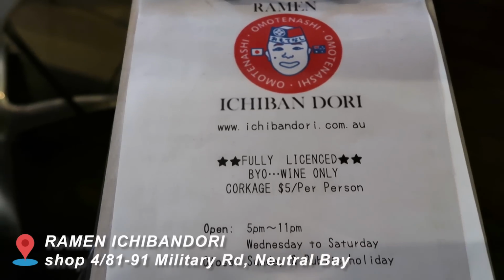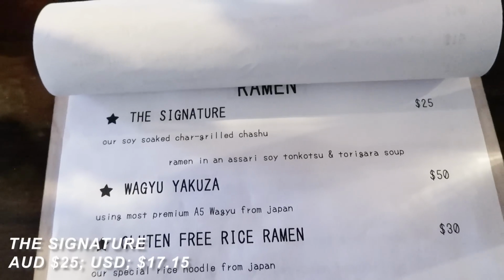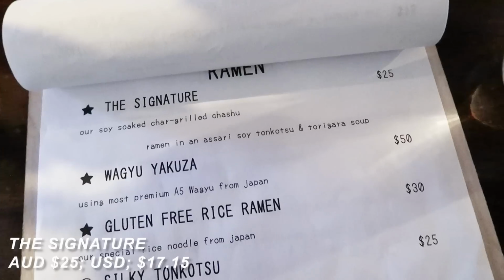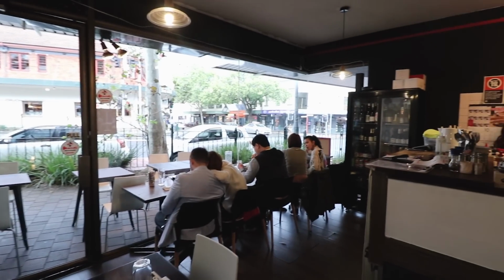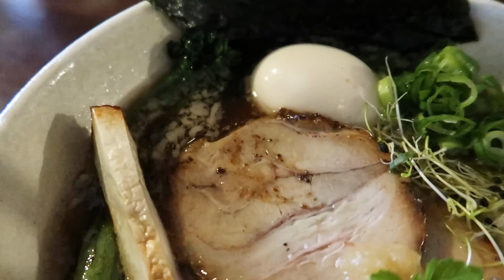For our second location, we have just arrived at Ichiban Dori, and what we've ordered is one of their signature dishes, which is the soy-soaked char-grilled chashu ramen. And honestly, I cannot wait. Usually it is a lot more crowded and packed, but because we came here quite early, at 5:30, where the rush of the dinner hour hasn't started, we were able to get a spot.